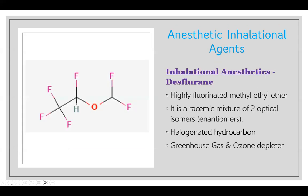Then we have desflurane. Now, this is the one that I said needs a special vaporizer. It must be heated. Otherwise, it's very volatile. It's also a highly fluorinated methyl ethyl ether. It is a racemic mixture of two optical isomers that makes it an enantiomer. It is a halogenated hydrocarbon. It is a greenhouse gas and ozone depleter. Now notice it's got one less fluorine than your sevoflurane, and it also has a hydrogen here. That is one of the things that makes it unstable.